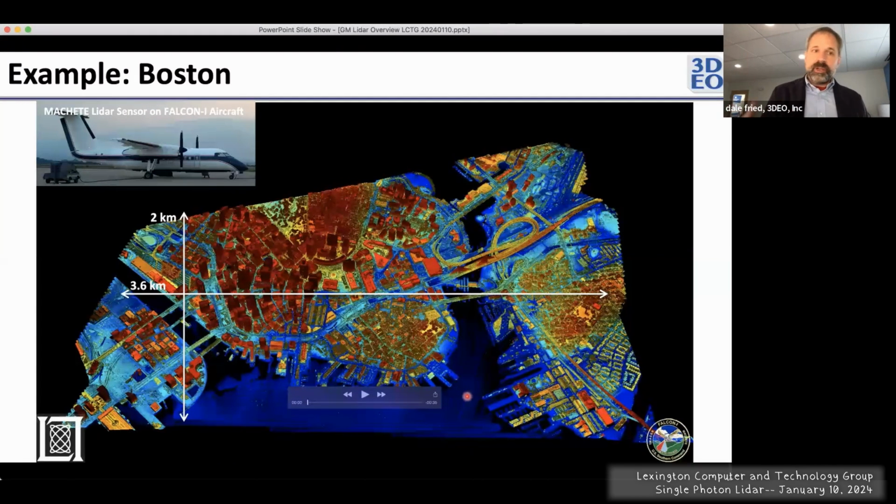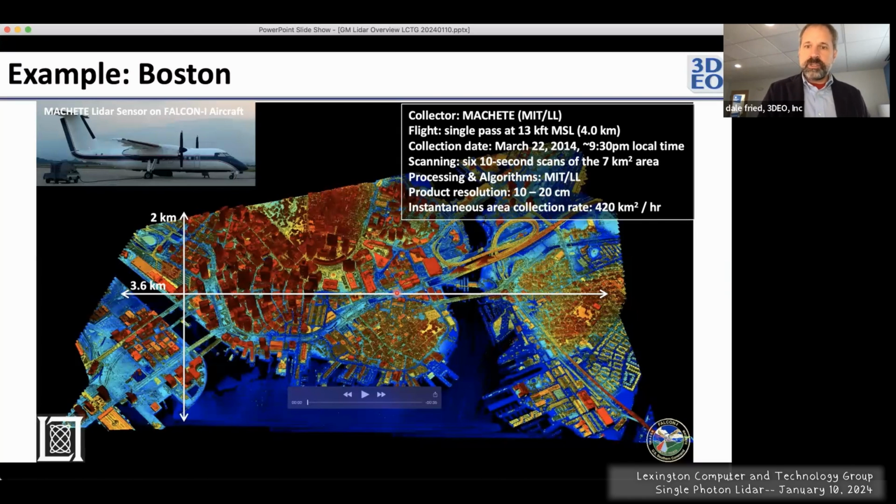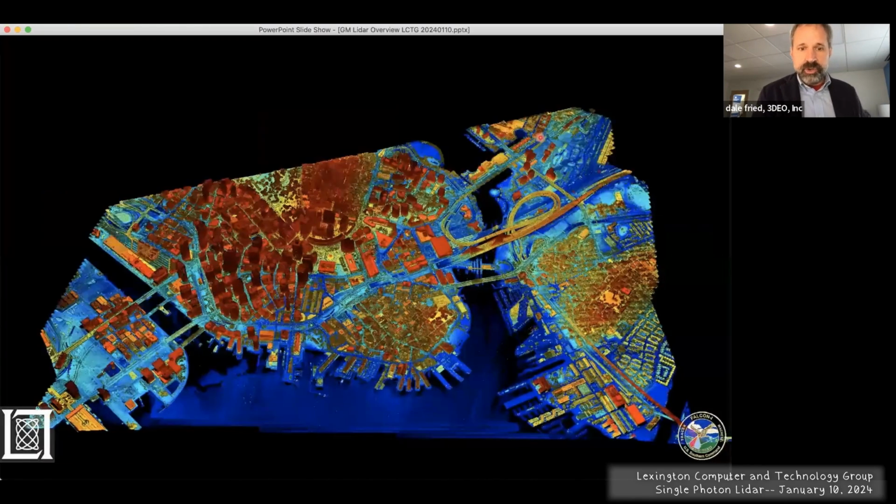Here's another example of a follow-on system that's a little bit more capable, again, just to give you a sense of what this data is sort of like. This is looking down at the city of Boston, and the data here is processed to a better resolution. This is 10 to 20 centimeter type of resolution. This was flying a little bit lower. It was a better system, and this system went into South America and served for the DoD down there for many years. I'll show you a video.